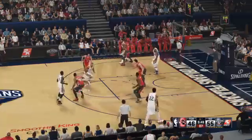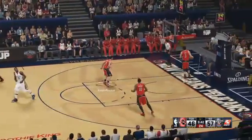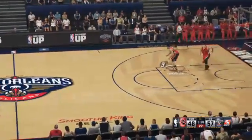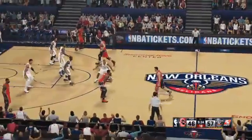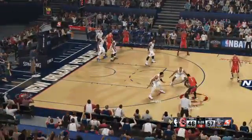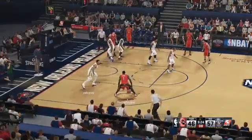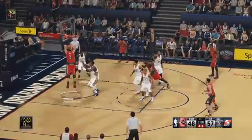Scott dishes to Sessions. There's the feed to Mahinmi. The shot's good. Sessions making the play. Mahinmi's got the lead up to 11 now for the Pelicans. The Raptors have gone 2 of 4 here to start the second half. For years, the Raptors have been a doormat for a lot of teams out west. An easy win, but last year they were one of the best teams in the East when it came to playing against the West.